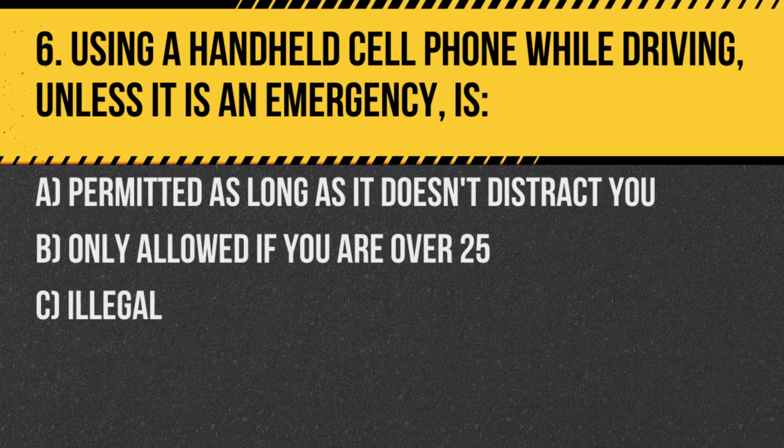Question 6. Using a handheld cell phone while driving, unless it is an emergency, is: A. Permitted as long as it doesn't distract you. B. Only allowed if you are over 25. C. Illegal. Answer: C. Illegal. It's against the law in California to use a handheld device while driving unless it's an emergency.